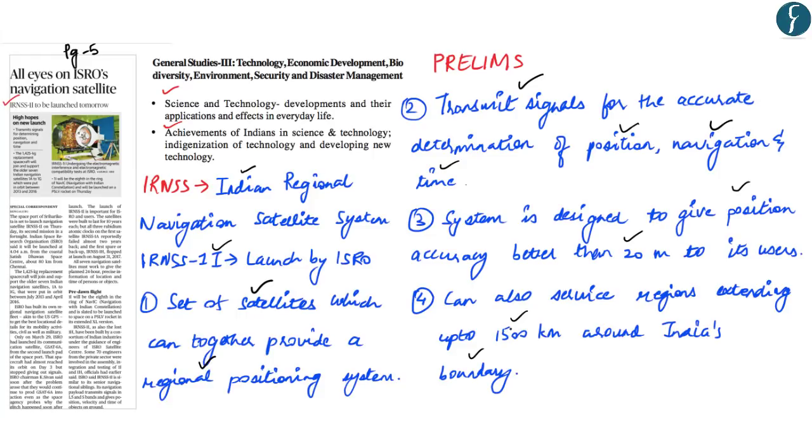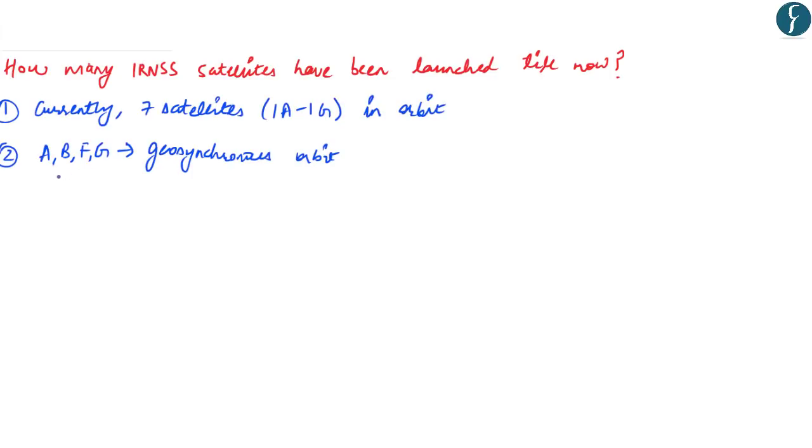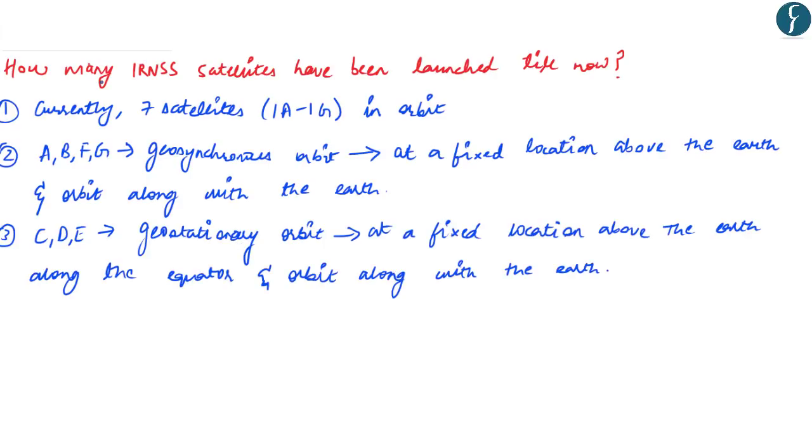Next, we will understand about how many IRNSS satellites have been launched till now. So currently, there are 7 IRNSS satellites, that is from 1A to 1G in the orbit. Of these, the satellites A, B, F and G are placed in a geosynchronous orbit, which means that they seem to be at a fixed location above the Earth and they orbit along with the Earth. And the remaining C, D and E satellites are placed in a geostationary orbit. This means that they seem to be at a fixed location above the Earth along the equator and orbit along with the Earth. So now we know how many IRNSS satellites have already been launched.